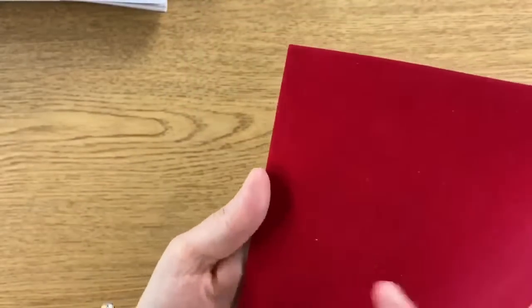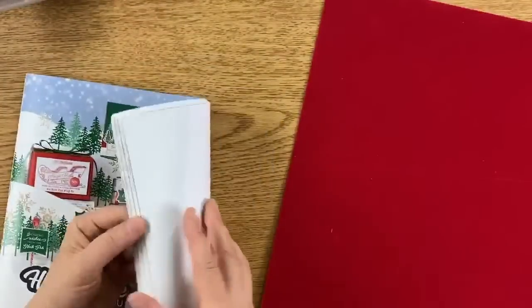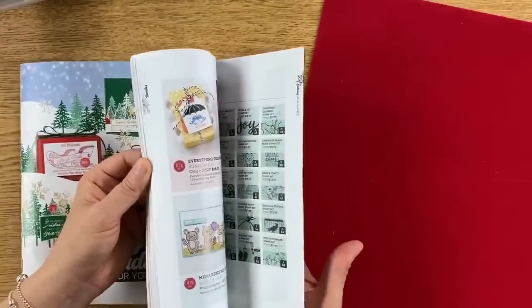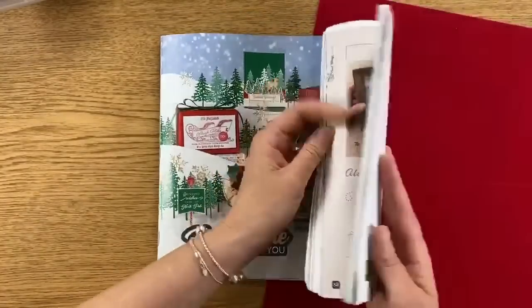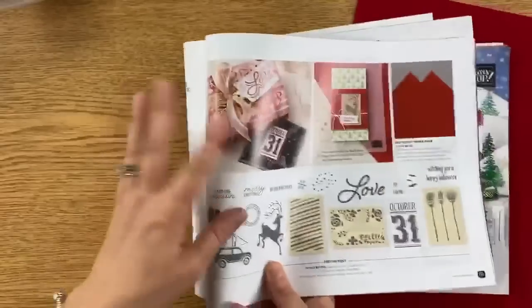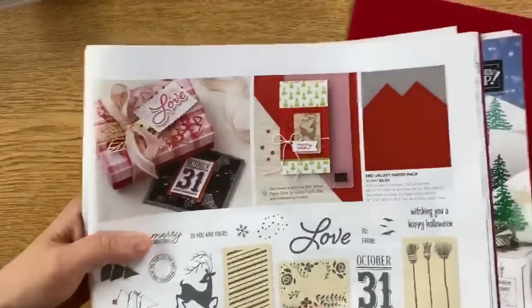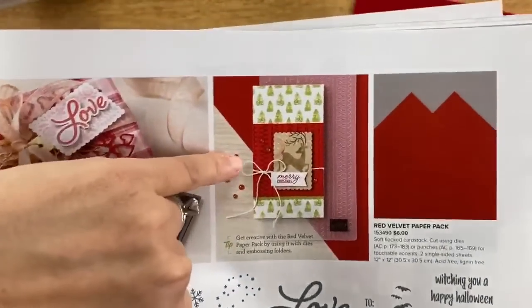Another fun paper, and I want to show it to you. It's actually on page 63, and I think I showed you guys with the fox. Maybe I used one of the velvet. It's really cool. I didn't have the opportunity to do this for you, but if you turn to page 63, I want to point something out. All right, page 63, check out this deer here, okay? Well, actually, check out the red paper behind it.